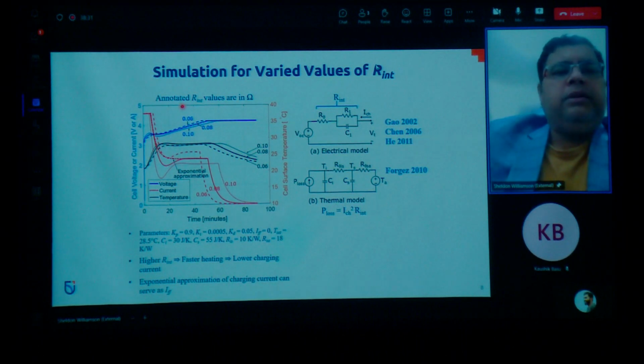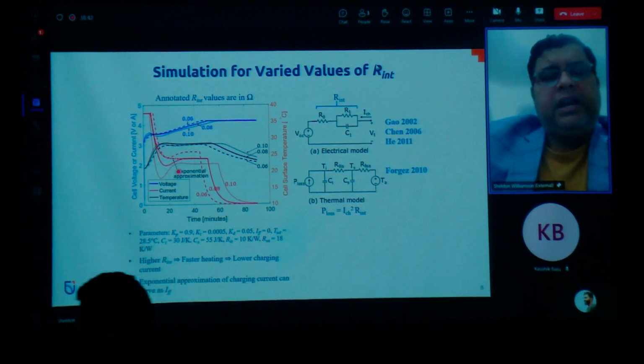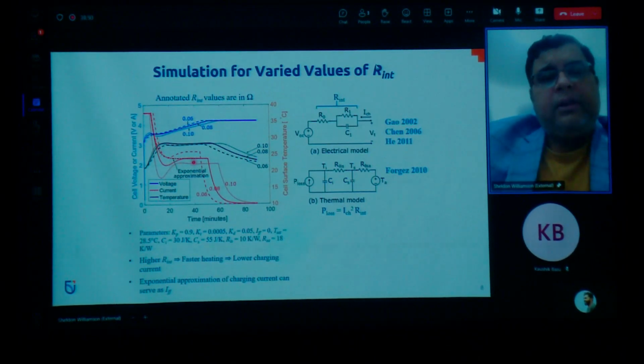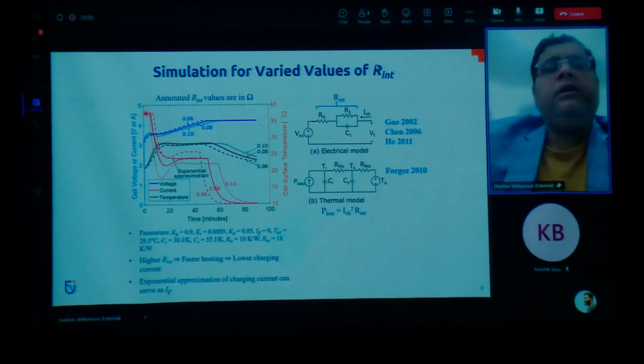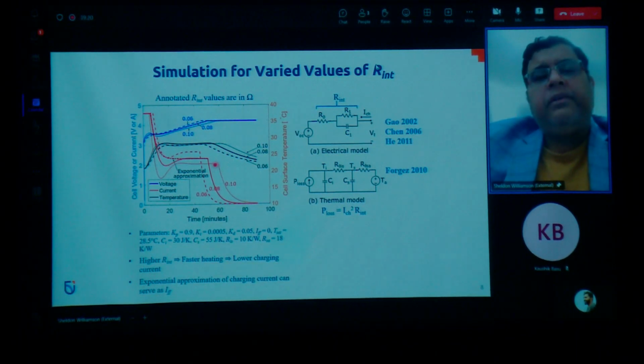So the results show in terms of simulation, of course, I won't go into the details of the control parameters and the internal resistance, etc. But you can see very simply, we've done approximation for the charging current, which serves as the feed forward term in that block diagram. So the red one is the charging algorithm. For different internal resistances, we take the internal DC component and the AC components of the model as one internal resistance, and that internal resistance we have varied between 0.08, 0.06, and 0.1 ohms, just to see the effect on the charging current. Blue one is the open circuit voltage, and finally the temperature. The black one, as you can see, is a constant temperature, which is what we have tried to achieve in our work. So the simulations are holding true.